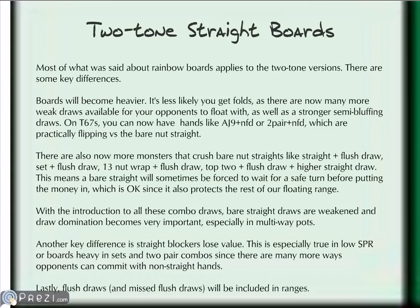So yeah, during all of our examples, I didn't really mention the boards being two-tone, but I wanted to keep it shorter because this is probably gonna be a long episode. The key difference that applies when there's a two-tone flop is obviously the boards are gonna be heavier, even heavier in general. It's even less likely you get folds, so betting with air is definitely not going to be a great idea, especially in multi-way pots.